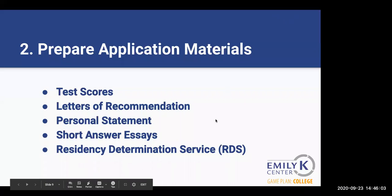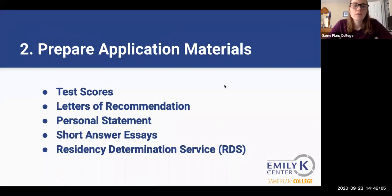All right. So after you have thought about match and fit and you have made your college list, it's time to start preparing your application materials. So when you apply to college, there's a bunch of stuff that you have to include. So first is test scores. We'll talk about this in a minute. Letters of recommendation from teachers, personal statements. So this is your college essay, short answer essays if they're required, and then your residency determination service number.